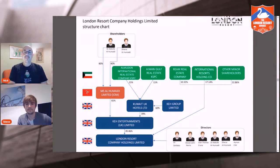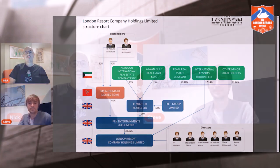But the important thing is that all of this money is promised and accounted for. Otherwise, they would not have been able to submit plans. So obviously, people have been concerned about how much money it's going to cost and where it's going to come from, but I think it's interesting to see that they've clearly mapped it all out here. It's all under control. Yeah, I think as time goes on, we'll probably get an idea of who else is actually involved, the investors of the London Resort, and hopefully we'll get a better picture of things.